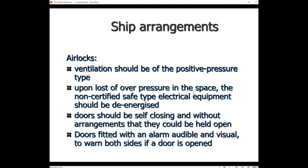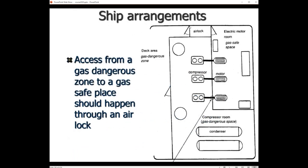What is an airlock? An airlock is nothing else than a lock with 2 doors, where one of both doors is always closed. The goal is that both doors remain closed, but if they must be open because you need to enter the electric motor room, for example, then you will open them only one by one. Here is an overpressure, and you don't want to lose that overpressure, and that is the reason why there is a double closing system.